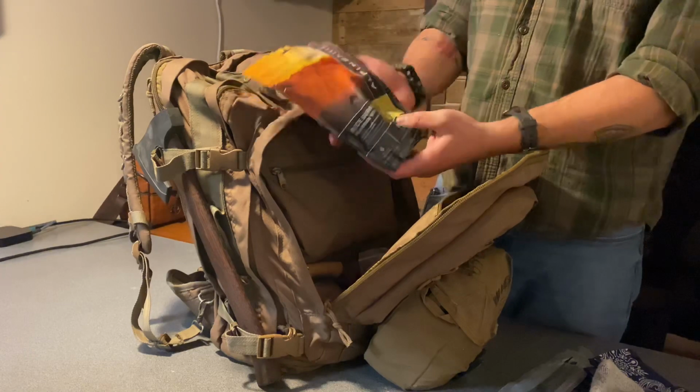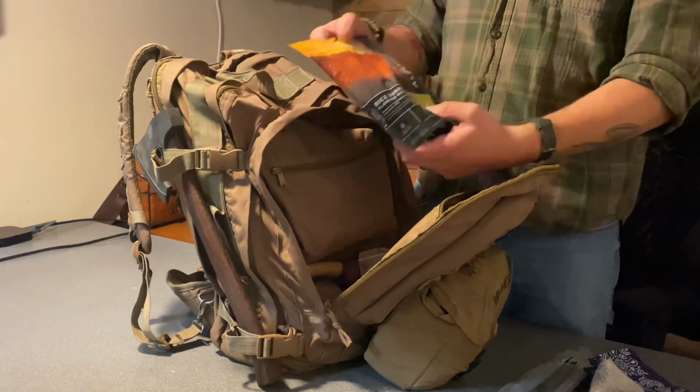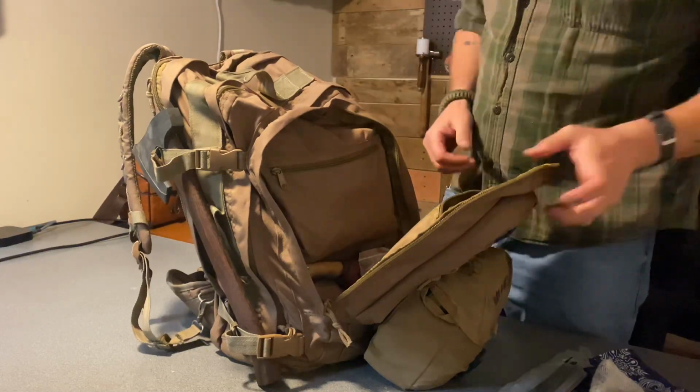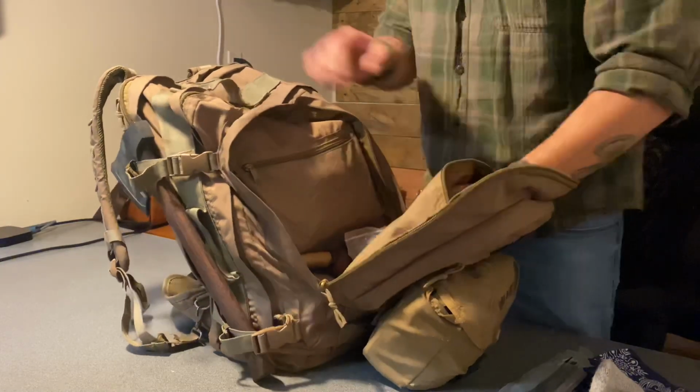I have just a thing of food. It's a rice burrito bowl. I got this from Sierra Trading Company. It was on sale for $4, so I grabbed one of these and a couple other different flavors. Have some more zip ties in here.